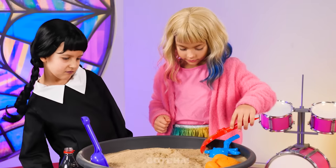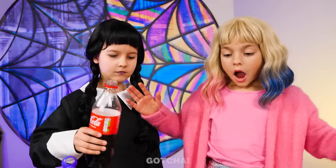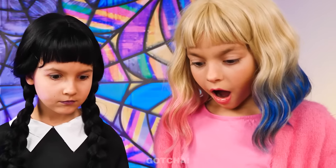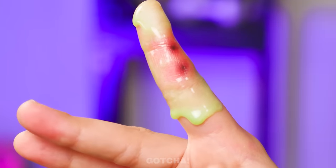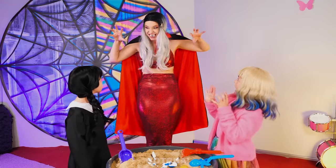Wednesday and Enid's kids are playing with the sand. Hey, what's that Coca-Cola for? Look, something's under the sand! Keep digging and you'll find it. It's like an egg! Look, it's hatching! A vampire mermaid doll? Ouch, it bit me! The doll turned into a real vampire mermaid!